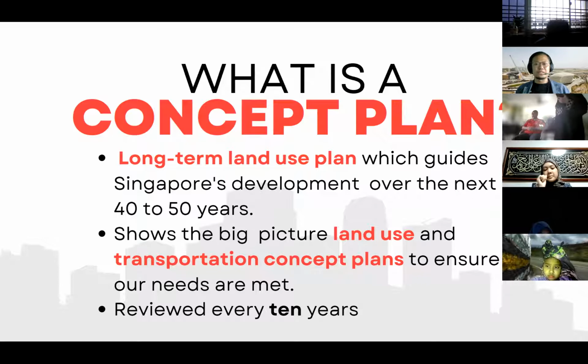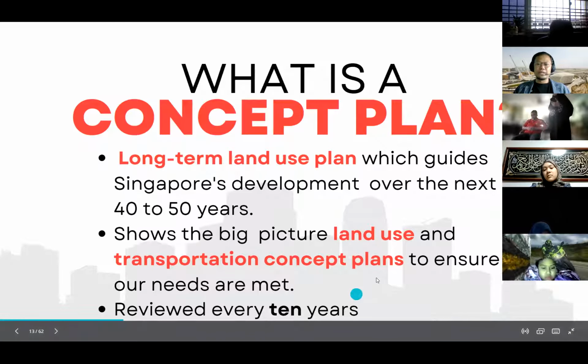So what is a concept plan? Basically, it shows how to allocate land use and how to incorporate transportation so that all the needs are met. All your operations that you need to do, whether you want to live, whether you want to work, all these are met. Okay, and it is reviewed every 10 years.